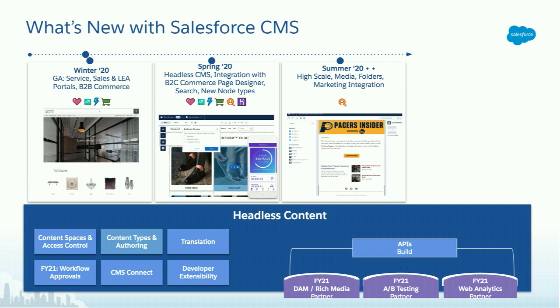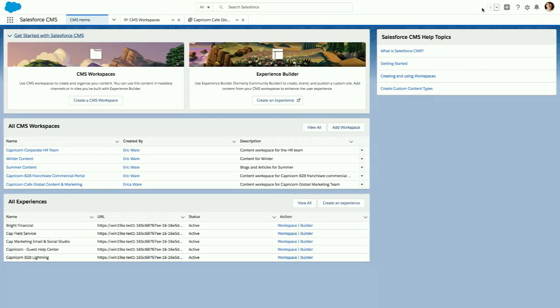And we're also supporting some new features like being able to search content, as well as supporting some new node types in our headless content repository. And along with that, in our summer release, we hope to continue this great momentum by adding additional features like our own lightweight digital asset management capability, integrating with marketing, high scale, and so on. So let's actually look into some of these features, and let me show you some great features that we have in Spring 20. So I'm going to demo some of this. All right, so moving on, the first thing we'd like you to see is that we have a new CMS home. This is your ability to navigate to all of the functions that are available within Salesforce CMS.